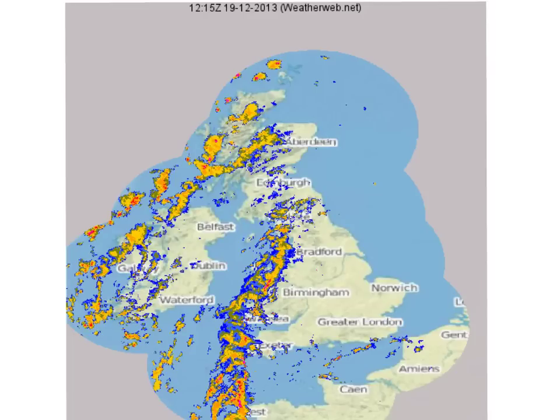So here's the radar picture then from this afternoon. Got a trough here that's just moving its way eastwards across Wales. Got heavy showers following in behind. You can see these here. These are snow showers coming into the north and the west of Scotland, as well as into the west of Ireland. But it's this feature here that we're going to concentrate on.